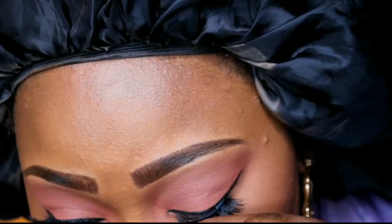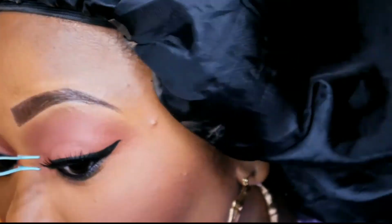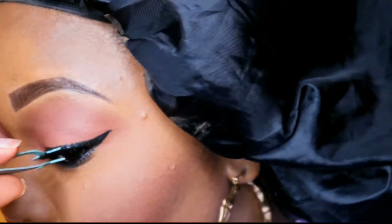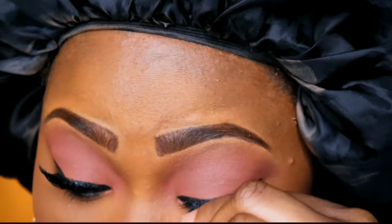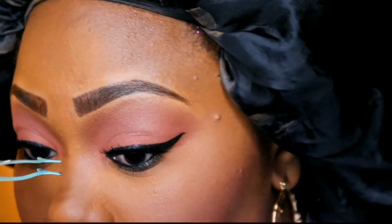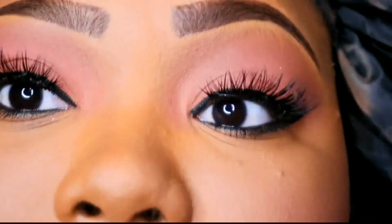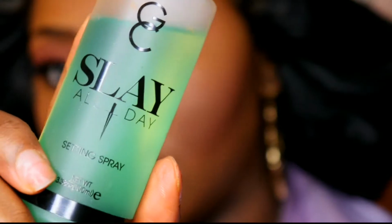Just look how beautiful these lashes are. They're really pretty. They're not too thick or too little. They're amazing, I love them. And I love bands that are thick because I can't deal with those skinny, thin strips. I can't. But these are perfect, guys. Perfect, perfect, perfect.